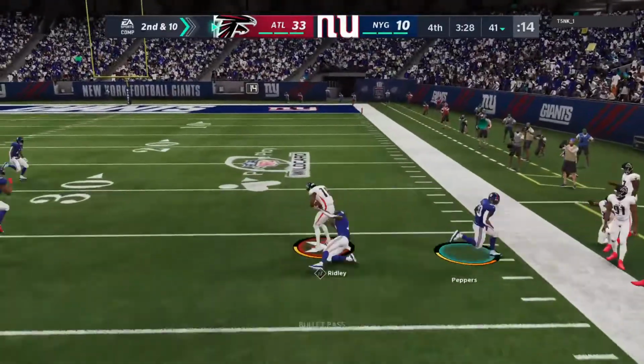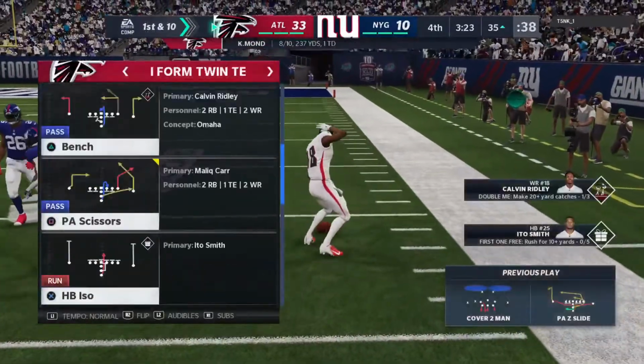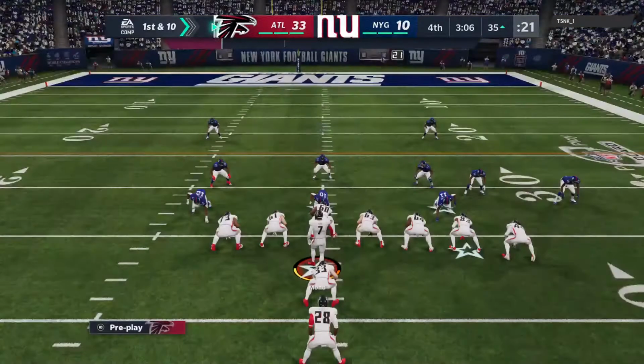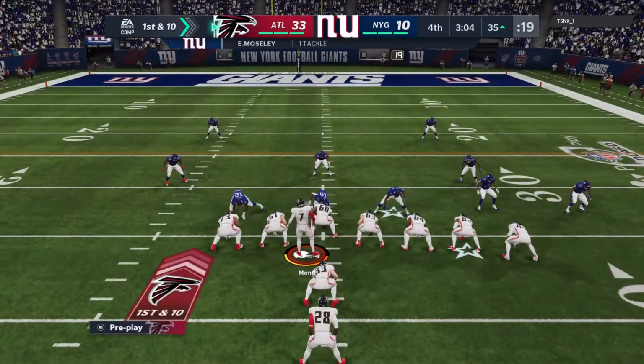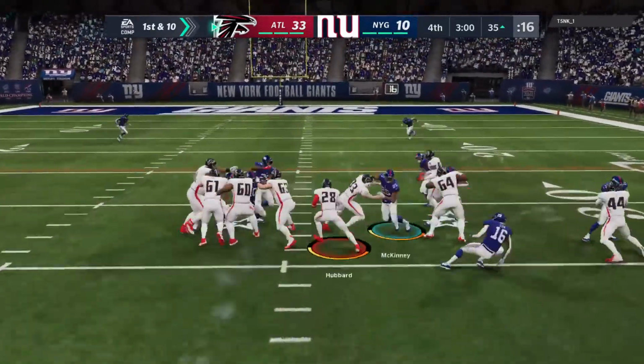And he will find Ridley. That's complete. And they're going to have another first down as the tackle's made at the Giants' 35. A really nice gain of 25 yards. So the drive takes him into Giants territory now, 1st and 10 at the 35-yard line.